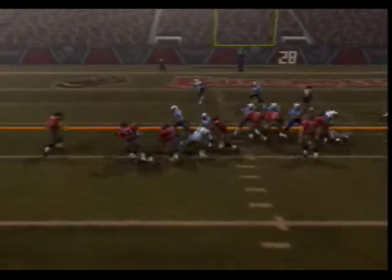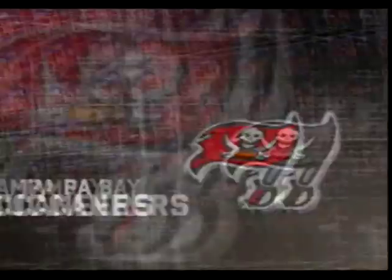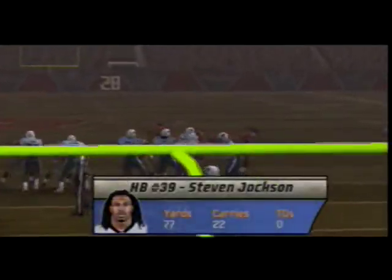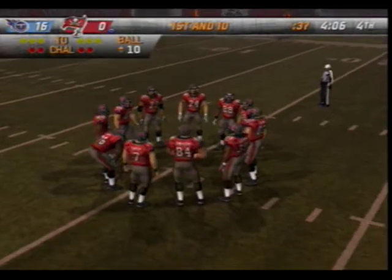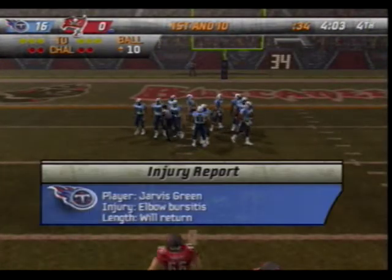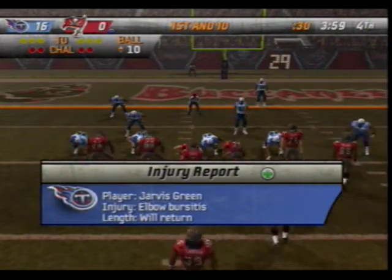Have to get some points on this drive and are in good position now to do that as they're in the red zone. Hey, if you can keep running the ball in the fourth quarter as you're playing catch-up, that's an advantage that you have over the defense because it keeps them off balance. So an update now on the injury. It doesn't appear to be anything serious, and his return is probable.